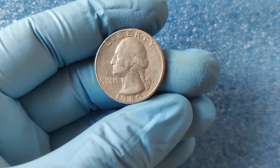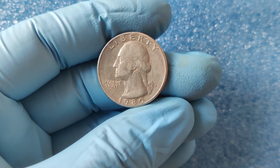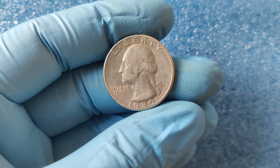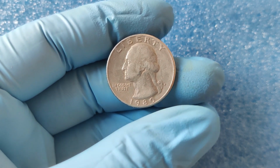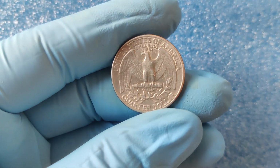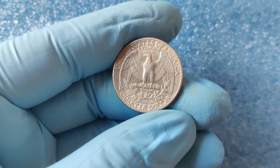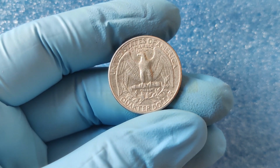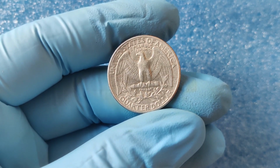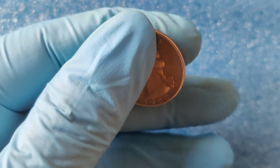We're talking about an incredible coin that's been making headlines, the 1980 P mint mark quarter dollar, a coin that was recently valued at an astonishing $1.7 million. But why is this ordinary-looking coin worth so much money? Grab your magnifying glasses, folks, because we're about to explore its history, rarity, and what makes this coin a collector's dream.